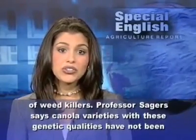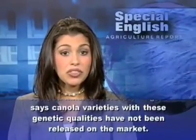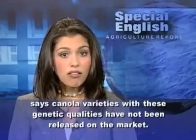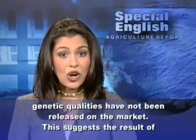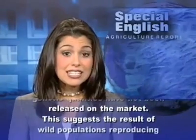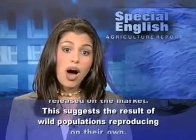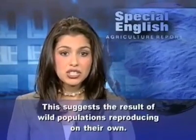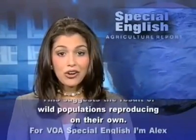Professor Sagers says canola varieties with these genetic qualities have not been released on the market. This suggests the result of wild populations reproducing on their own.